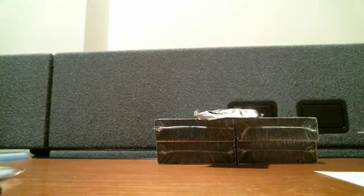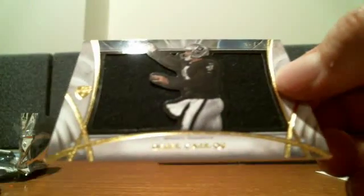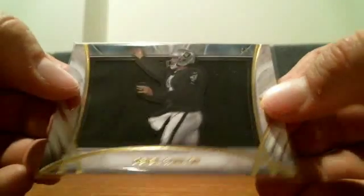We have five boxes remaining, guys. Five boxes remaining. Here comes our jersey relic, 144 Flacco, Calvin Johnson to 99, 162 Patterson, and Derek Carr is our jersey, 6 of 25 on the Derek Carr. That is our jersey. Probably still have at least one or two relics left, actually.